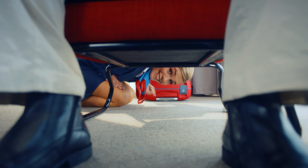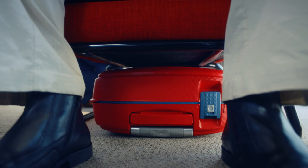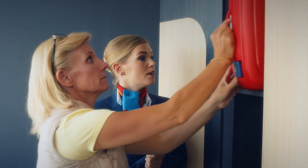The surprising journey starts. Please be seated and enjoy yourself. For your safety, place your hand baggage under the seat in front of you or in the overhead bins to keep the exit and the aisle clear, as required by the safety regulations.